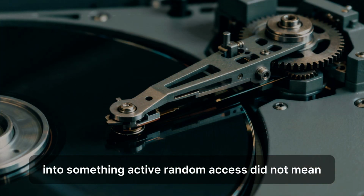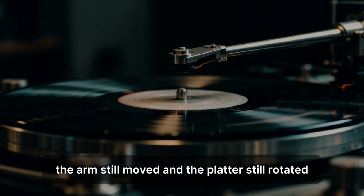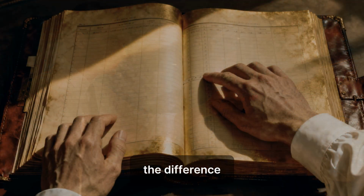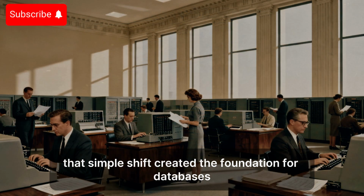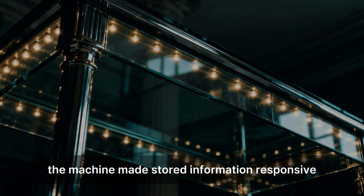Random access did not mean literally instantaneous access. The arm still moved and the platter still rotated. But the computer could calculate where a record was located and command the mechanism to go there directly. The difference was like asking for a specific page in a book and opening to it rather than reading every page from the beginning. That simple shift created the foundation for databases, online transaction systems, and interactive business applications. The machine made stored information responsive.